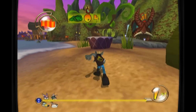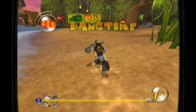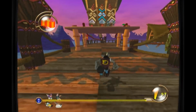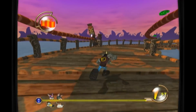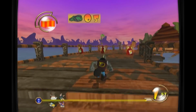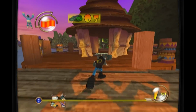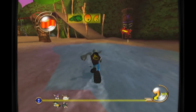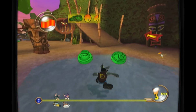It's more controllable. I'm actually fairly impressed by the environments here. These stages are fairly big and alive. It's not bad looking, right? No, not at all. Obviously they're trying for 60 and it kind of gets there, but also a little bit of slowdown here as you can see, but still, it's good.